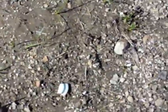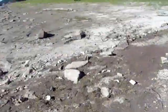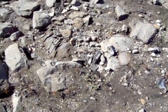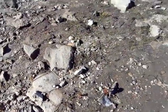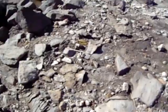There's a piece of milk glass. Now I found pieces of plates out here, but they're just plain old plates, nothing with any decoration on them. There's a restaurant down the road here. It caught fire last year, so they might have just taken them out here and thrown them out and busted them. Who knows? Okay. Moving on.